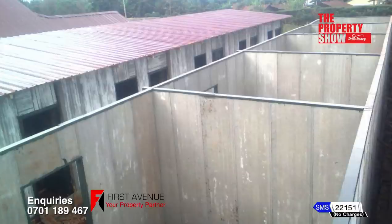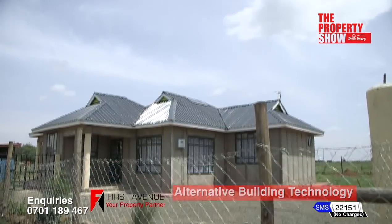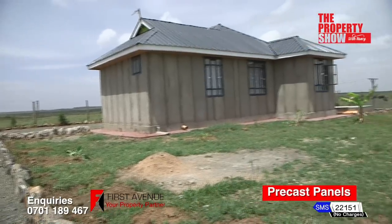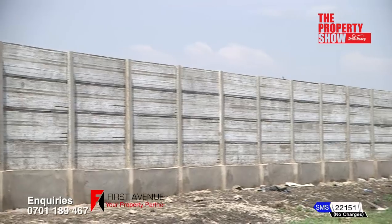The cost of setting up a house is largely dependent on the size of the house and the quality of finishes. That varies from one plan to the other and from one client to the other. Assuming we're doing a three-bedroom house, it ranges between 850,000 to 1.5 million, depending on the size and the quality of finishes one chooses to go for.